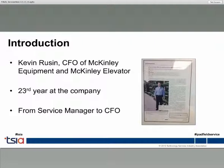So a little introduction about myself. Again, I am Kevin Rustin, the CFO of McKinley Equipment and McKinley Elevator. This is my 23rd year at the company. And a long time ago, I started off as service manager, and I've worked my way all the way up to CFO position.